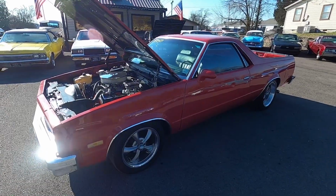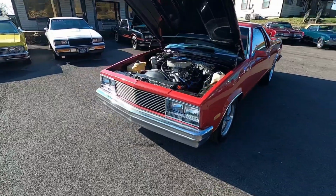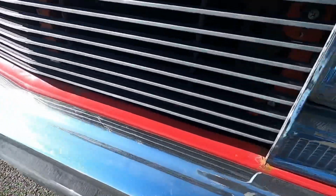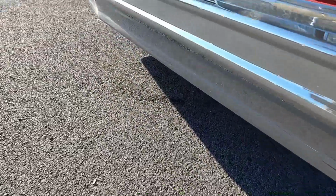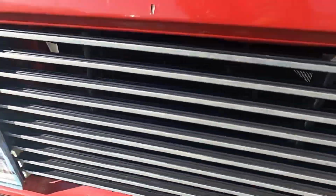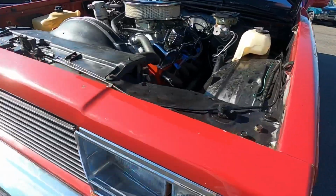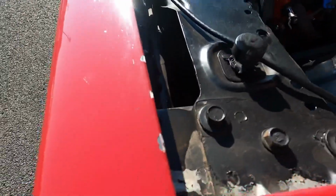All right, welcome back. It's that section of the video where we pick out chips, scratches, and flaws. Let's go ahead and get started here. It's coming up on the front end. The lower bumper in the front here has got scratches. It's got some pitting. You can see some of the chrome chipping off. You got a chip up in the corner here. You also got some chips below the grill. Right here above it. Missing your hood ornament, technically the front clip ornament. And you got some overspray and a few chips on top here.